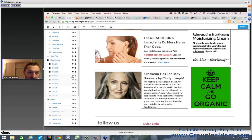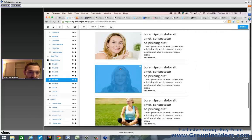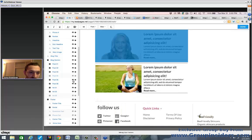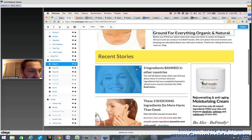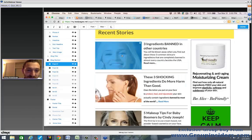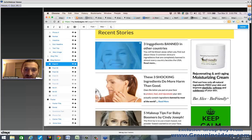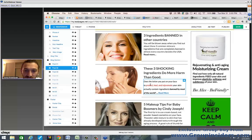So you can see there's another post, and even another post. You could have up to 3 more. I'm only using, let me get rid of those, that one and that one. I'm actually only using 3. And you'll notice that the first 2 of them actually link to the same place. So I just kept the images that were on there. These are stock images, fine for you to use. 3 ingredients banned in other countries. And then I clicked the read more, and I linked it over to our pre-sale article. And then I did this other one, 3 shocking ingredients that do more harm than good.